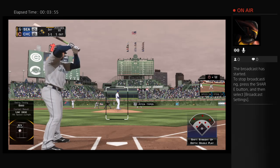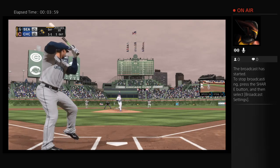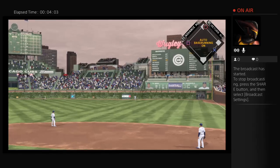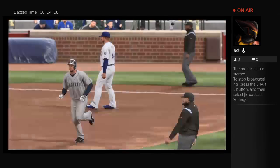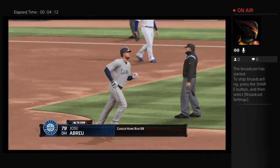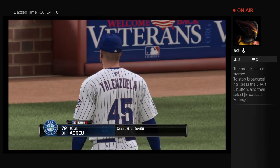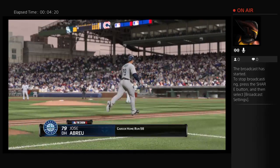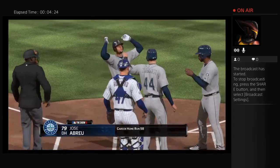Jose Abreu will dig in now. He had a couple of hits in yesterday's contest. Hit high and deep to straightaway right field. Looking up is Soler. And goodbye. This one ain't coming back. So with that home run, he's now just shy of an even 100 for his career. Well, 100 home runs is a nice round number, Matt, but not such a big number that he'll get too excited about it. I'm sure he'll get the ball, put it on his shelf, and move on.